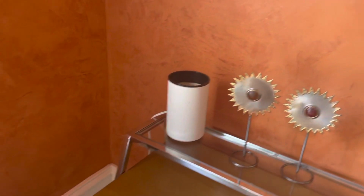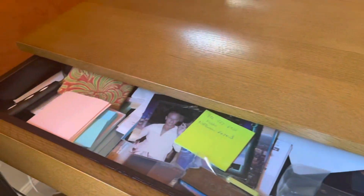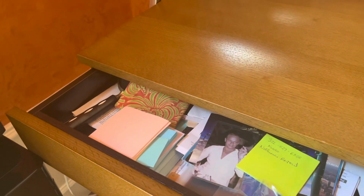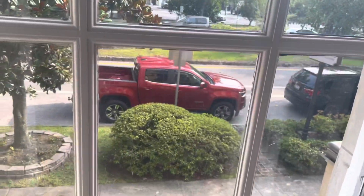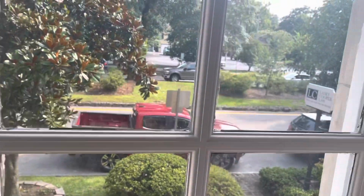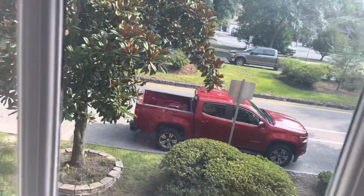Let's see all these. It comes with an old school radio and a desk. So it just works. It had everything it needed here. All kinds of pictures and things, and I'm not gonna go on with this stuff. This is somebody else's place, kind of an Airbnb. Look out here, y'all. This is historic Savannah. Y'all can look outside and see everything that's down there.